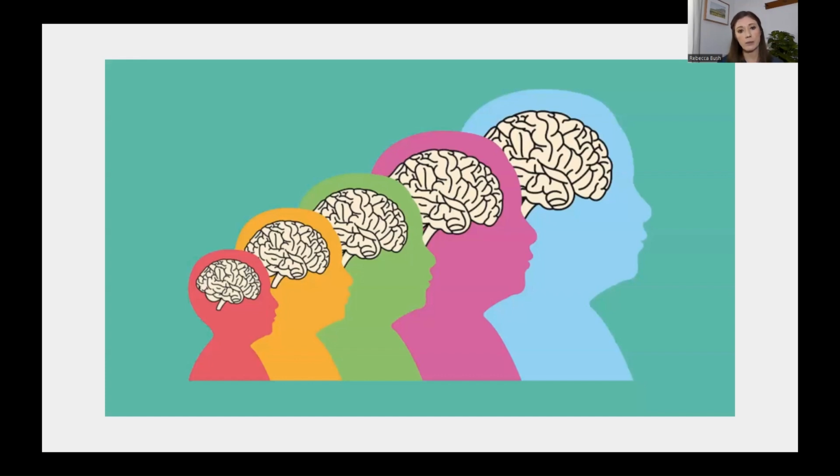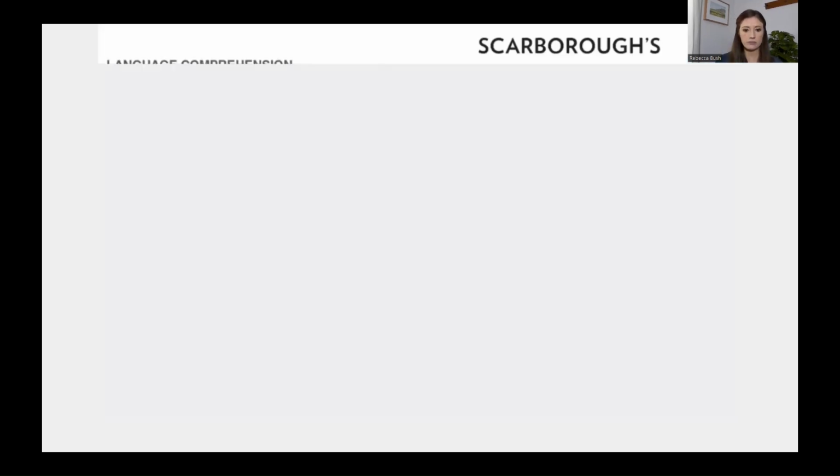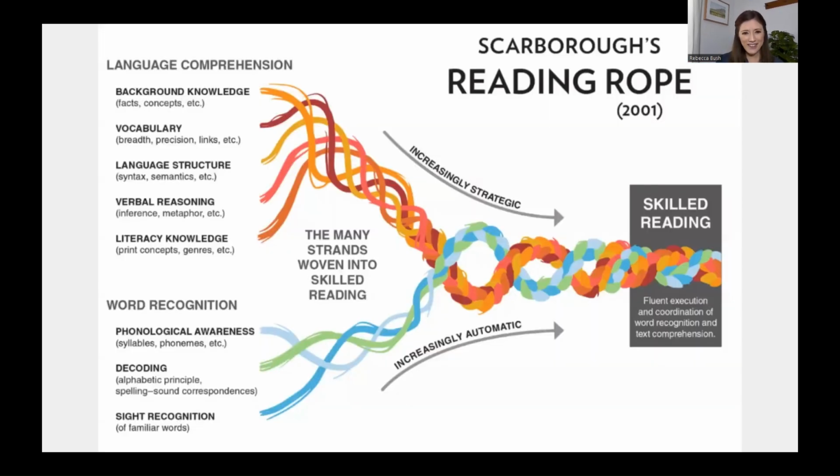And it's also important to keep in mind that this cognitive ability, all of this stuff, has to fit into that bigger framework of what is developmentally appropriate. And that's oftentimes the reason why we might not see a diagnosis of dyslexia until later on in someone's academic career, when those expectations make that big jump. And to talk about that effective classroom instruction, here is Scarborough's reading rope. We're going to talk a lot more about this in later modules, but this is the model that we are going to be using to help us better understand that effective instruction and what that actually means.